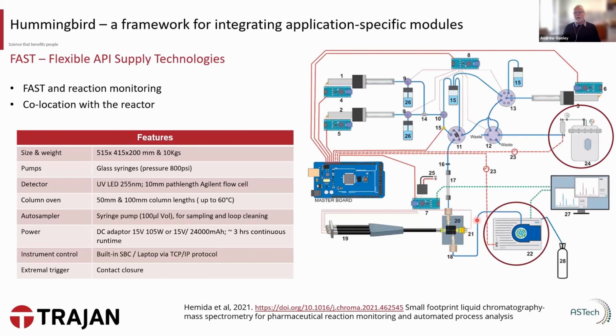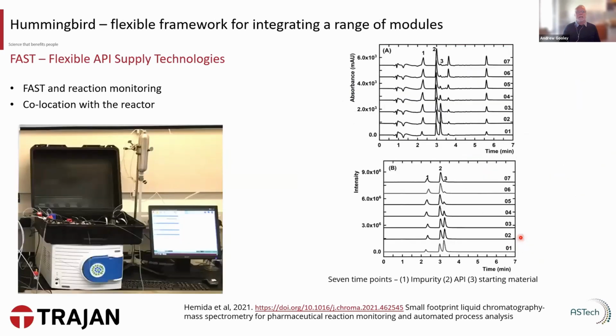But they also required the sensitivity of mass spectrometry. In this case, we worked with the Microsaic electrospray ionization single quadrupole mass spectrometer. This mass spectrometer is based on MEMS technology, so the spray chip, the vacuum chip, and the quadrupole are all MEMS-based. There's a very small vacuum chamber, which means the system can sit inside a fume hood, and with the chromatography system sitting on top, we can now perform reaction monitoring.